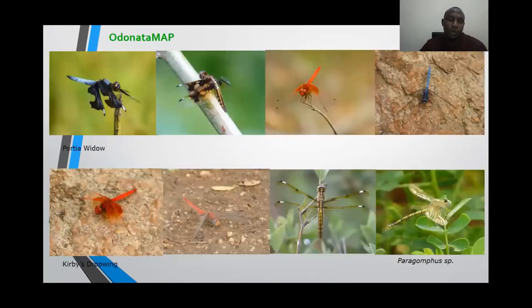So on the Odonata map, this is Portia widow. And I'm not sure whether this is a female of the same species or a different species. And this is Kirby's dropwing, the same species as this one. And I think this is an Orthetrum species. I'm not very sure, that's why I didn't put the names. And I also think this is a Paragomphus species. I don't know whether this belongs to the genus Brachythemis. And I'm not very sure about the ID of this one. So I left them blank.